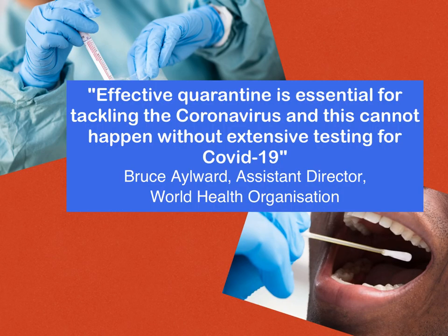Okay, so this is a quote from Bruce Aylward, Assistant Director of the World Health Organization, and it says, "Effective quarantine is essential for tackling the coronavirus, and this cannot happen without extensive testing for COVID-19." So we're at the stage now where we're self-isolating ourselves if we're at risk, and also we're social distancing. The next phase is testing.